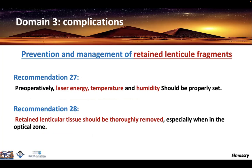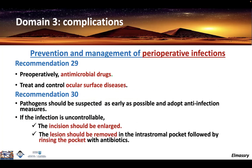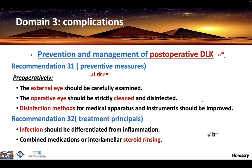Prevention of retained lenticular fragments is by preoperative good preparation of the laser energy, temperature, and humidity, which are mandatory factors to have good laser energy. Retained lenticular tissues should be thoroughly identified and removed, especially when in the optical zone. Prevention of infections is mandatory by preoperative antimicrobial drugs. Treating the ocular surface disease is mandatory to decrease the postoperative dryness. Pathogens should be suspected as early as possible. And if there is severe infection, the incision should be enlarged and the removal of the tissues entrapped in the pocket is mandatory to decrease the amount of infection.